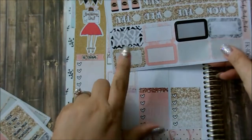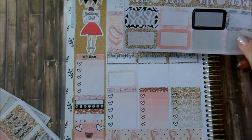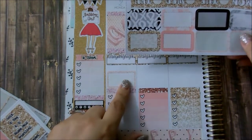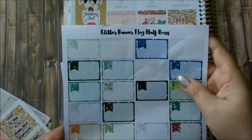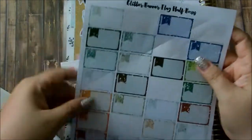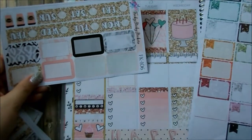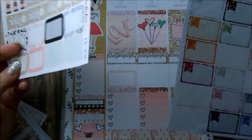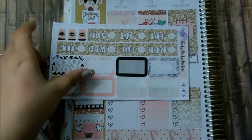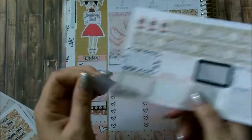The thing I noticed is there's only one gold. So that's an issue. But I just pulled out these glitter banner flag half boxes from my planner Envy, and there is a gold one here that I couldn't use. It'll be a little bit different and it'll be squared, but that's okay with me. So let's put this one down.